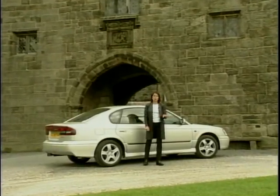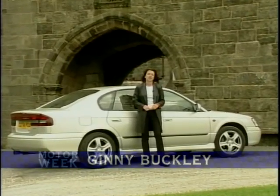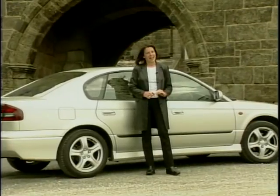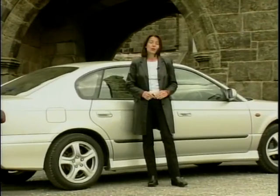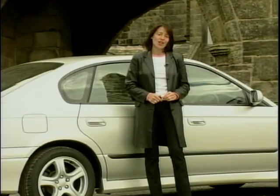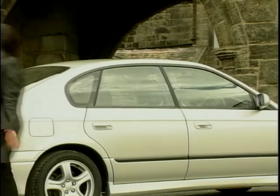Now, the Legacy was bold and it was brash, yet it appealed to drivers because of its practical utility nature. It could do the rounds of the farmers' fields and still had a little extra kick to keep the drivers happy. What it didn't appeal to was the lucrative executive market. So to bridge that gap, Subaru have launched this, the Legacy Saloon.